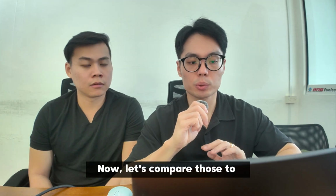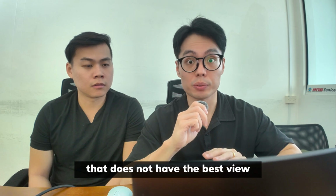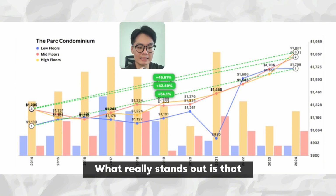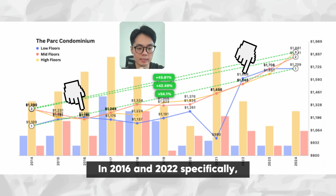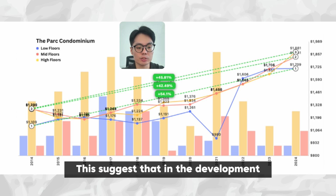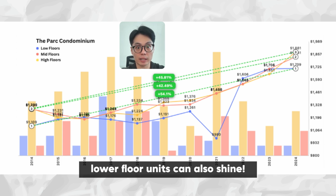Now let's compare those to the Park Condominium, a 24-storey development in Clementi that does not have the best view. You can clearly see that the low floor units appreciate faster than the mid and high floor units, which perform similarly. What really stands out is that over the past 10 years, prices for all three floor levels have overlapped multiple times. In 2016 and 2022 specifically, lower floor units even surpassed the prices of mid and high floor units. This suggests that in developments where views are not the main selling point, lower floor units can also shine.